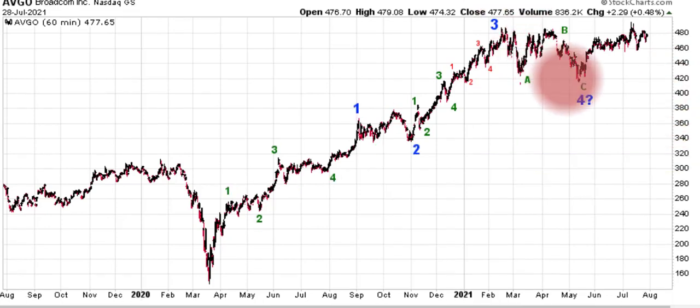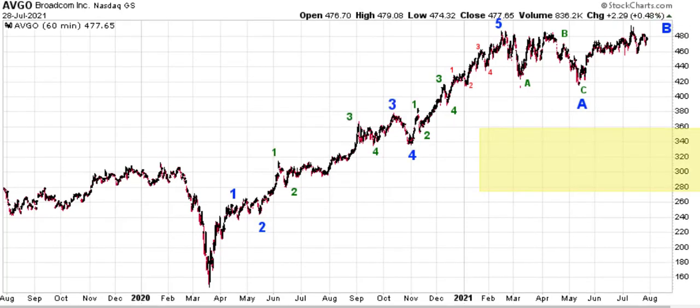Right now, the preferred scenario is that we're going to continue higher in a fifth wave, but if at any point Broadcom moves below 438, we're going to have to shift that and think that a larger pullback is playing out, something like this. Again, either way, it's bullish overall because this 2021 pullback is a counter trend move, but obviously the timing is greatly impacted by whether it can stay above 438 or not.